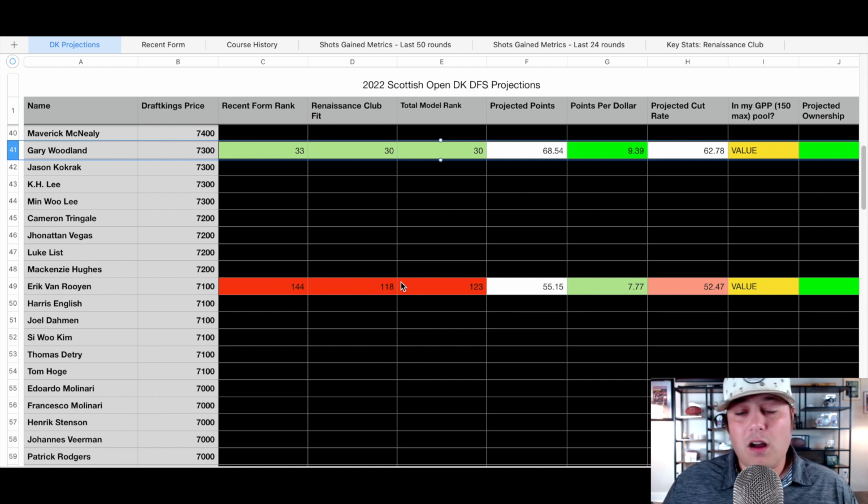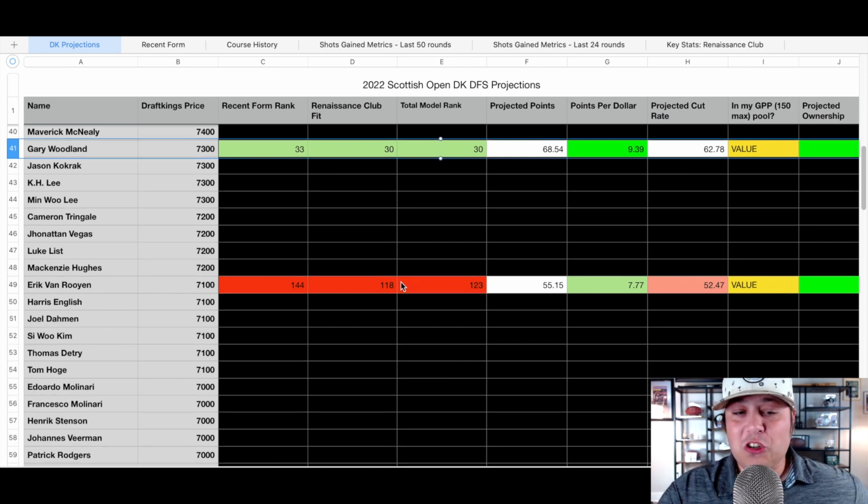And for Gary Woodland, obviously a little bit of a different stance than what we have there on Terrell Hatton, but both players are equally likely to find that ceiling performance to crack the code when it comes to what they've been struggling at of late. And for that reason, I'm certainly in on them.